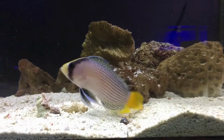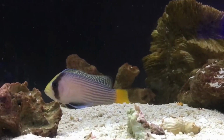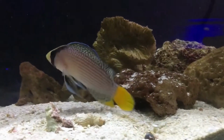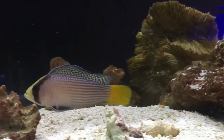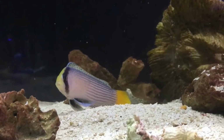They're a carnivore, so make sure you have plenty of meaty foods in their diet. And also keep a glass lid for these. They will jump, especially when first introduced into the tank. I'd recommend only picking one dottyback for the aquarium unless it was fairly large, because dottybacks tend to show a lot of aggression towards each other.